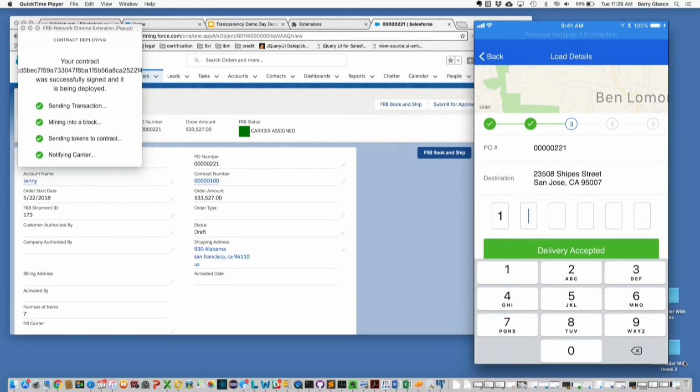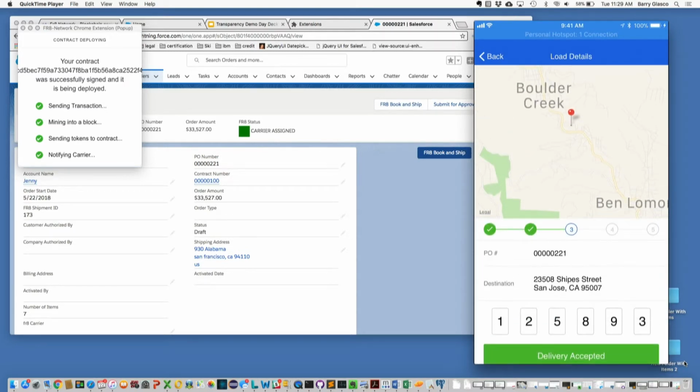Here we have the code input. So the customer is given the opportunity to come in, and they've been given a code when they booked. And this code is very unique to them. And the only way that these tokens, this programmable money, is going to be released to the driver is if they get the correct code from the customer, which indicates they have accepted delivery.